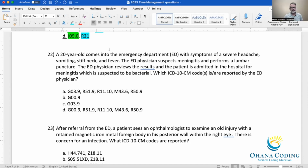And number 22, 4, 3, 2, 1. Now, Alpha and Delta are really long codes, 5 codes each. Bravo and Charlie, just 1 code each. So 4, 3, 2, 1. Actually the differences are, I'm just going to highlight those all the same, because those are all the same after that. And then G03.9 is in there twice, and so is the G00.9. So kind of weird how two of the options are really long and two are not.